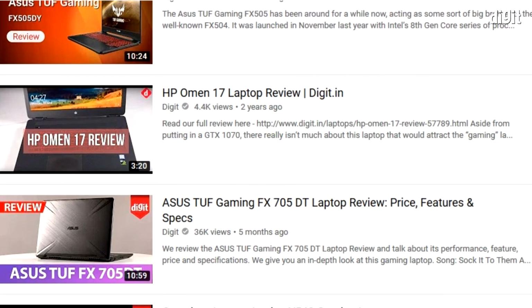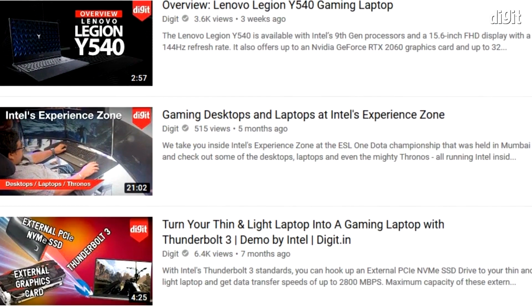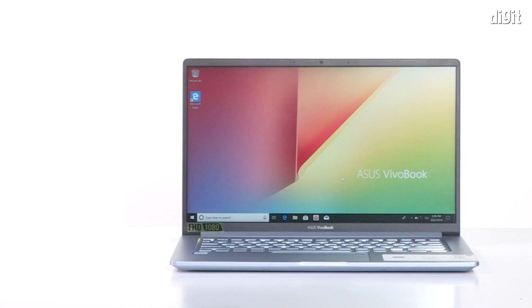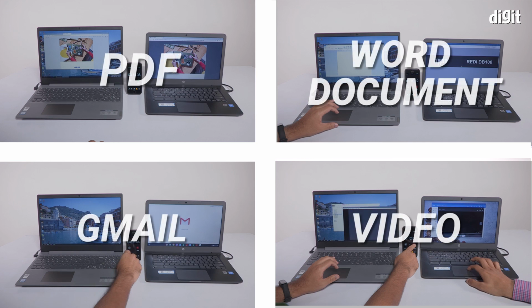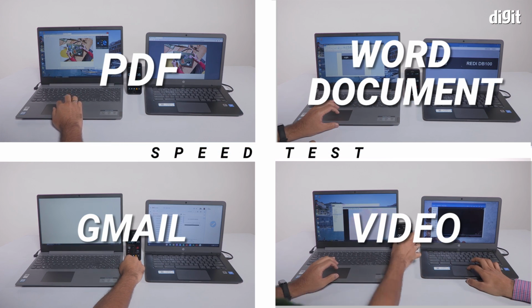We at Digit often get to test some really high-end laptops with dual displays and 4K OLED panels. But the review requests we usually get from our viewers are for cheaper, everyday-use laptops like, say, the new Asus VivoBook 14. So when we receive two laptops in the entry-level range with a similar price tag but with very different characteristics, we thought we should compare them on video.